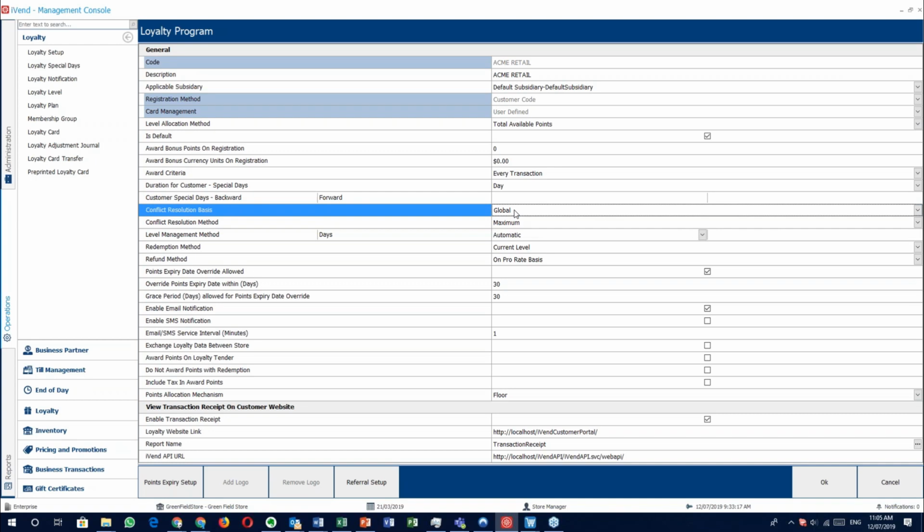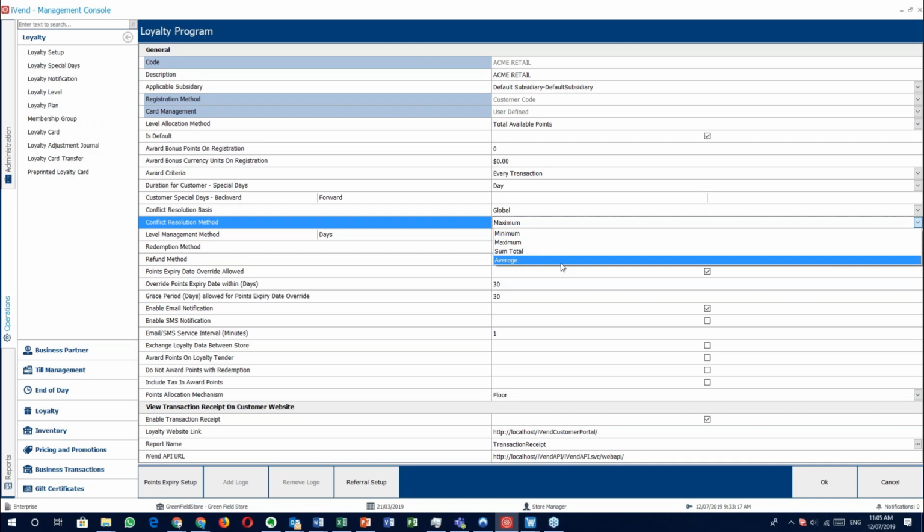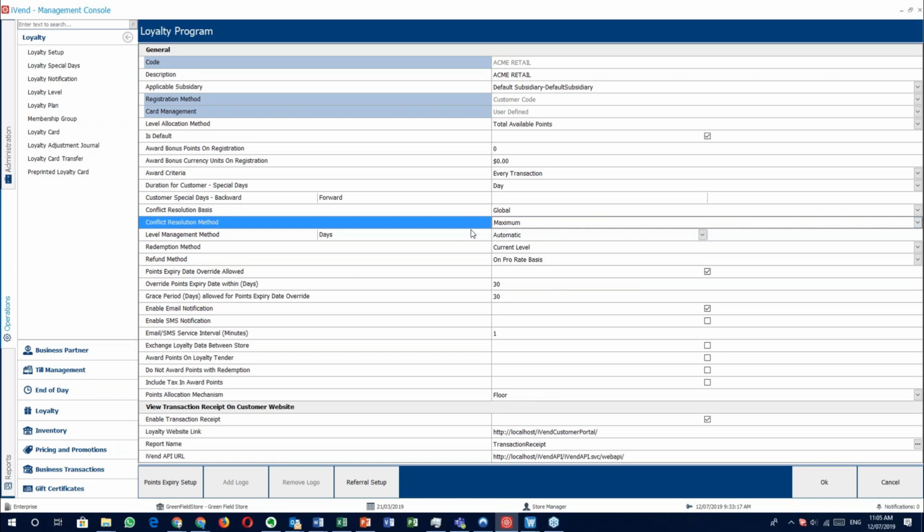So how exactly do you determine who gets what? Is it global? Does it look overall? And then do they get the minimum points, maximum points, sum total of points, so they get all the points, or do they just get the average or not? That really depends. Once again, it's something that you're going to have to work with the retailers to do.